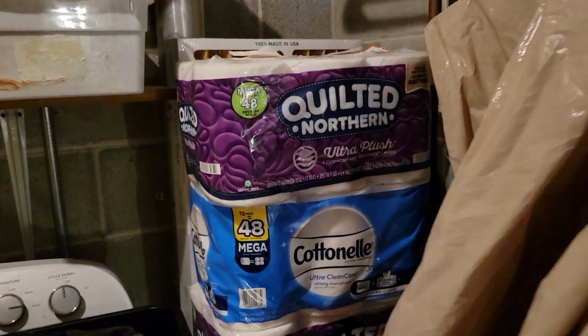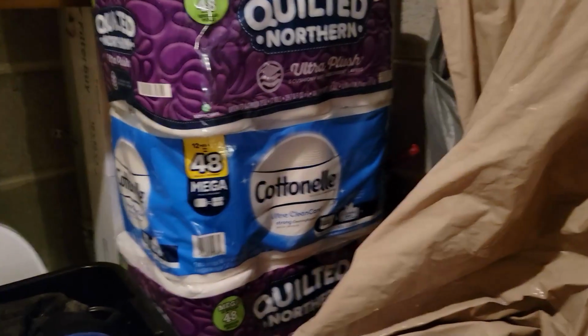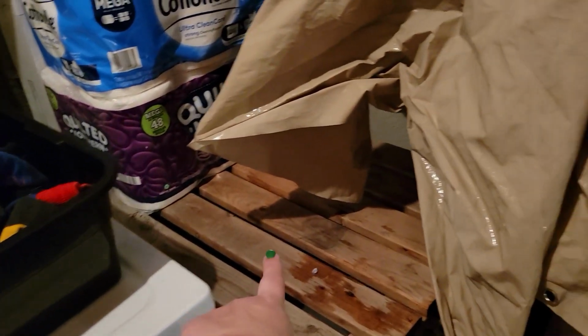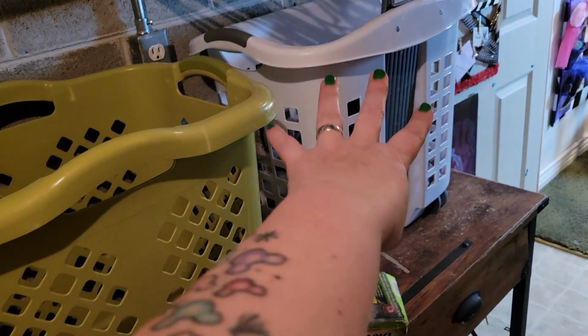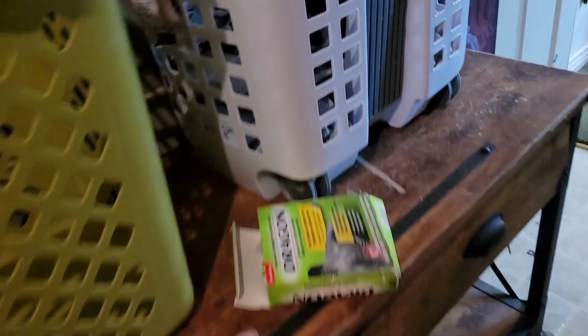Then toilet paper we've got over here and a furnace filter. I've got this shower curtain hanging here to dry, but when that's not there, our single sock basket goes right here. We have a dirty towel basket, a dirty clothing or otherwise basket, and empty baskets go on the bottom. This I'm keeping nice and close.